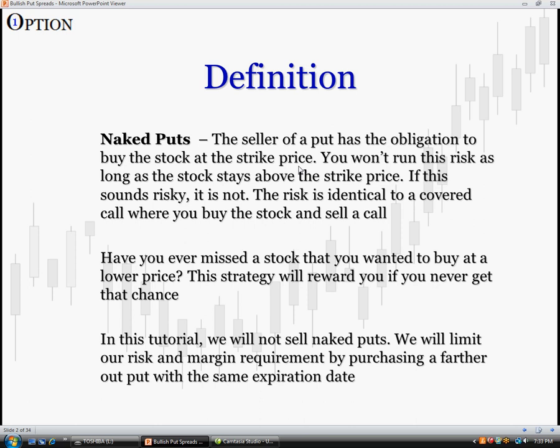Now, you won't run the risk of having to buy the stock at the strike price as long as the stock stays above it. Let me use a very quick example. Let's say that the stock is at $100 and you sell a $95 put. That $95 put is $5 out of the money, and you will not run the risk of having to buy the stock at $95. Why? Because the person who owns the put can currently sell the stock in the open market for $100. Why would he exercise his put and sell it for $95 when he can get a better price in the open market? So our strategy will always be to buy back our put spreads before they go in the money. So we don't want to run the risk of assignment, but we'll talk more about that later.